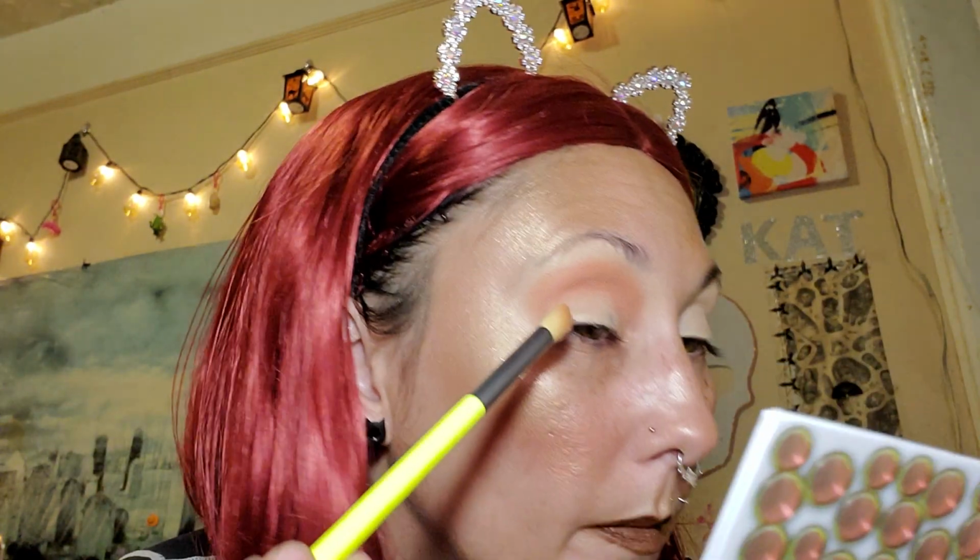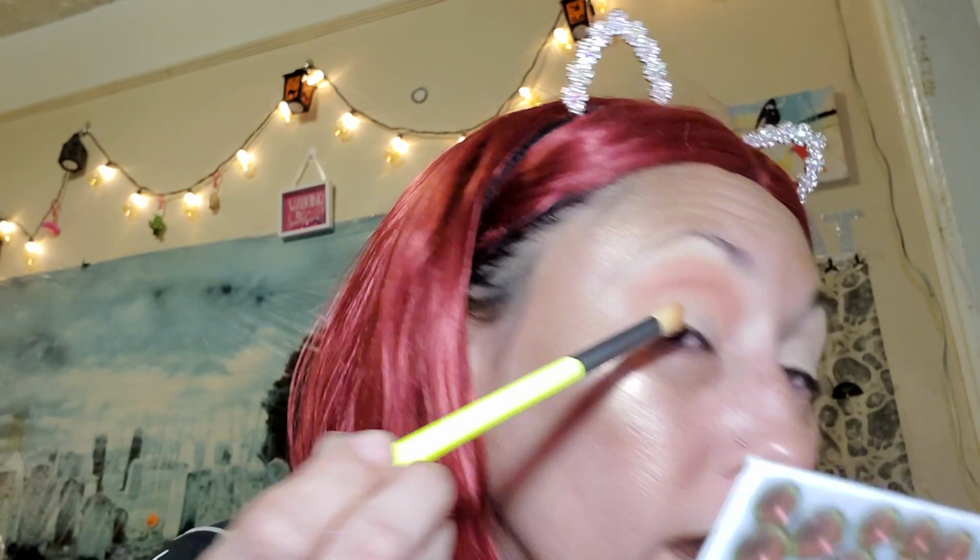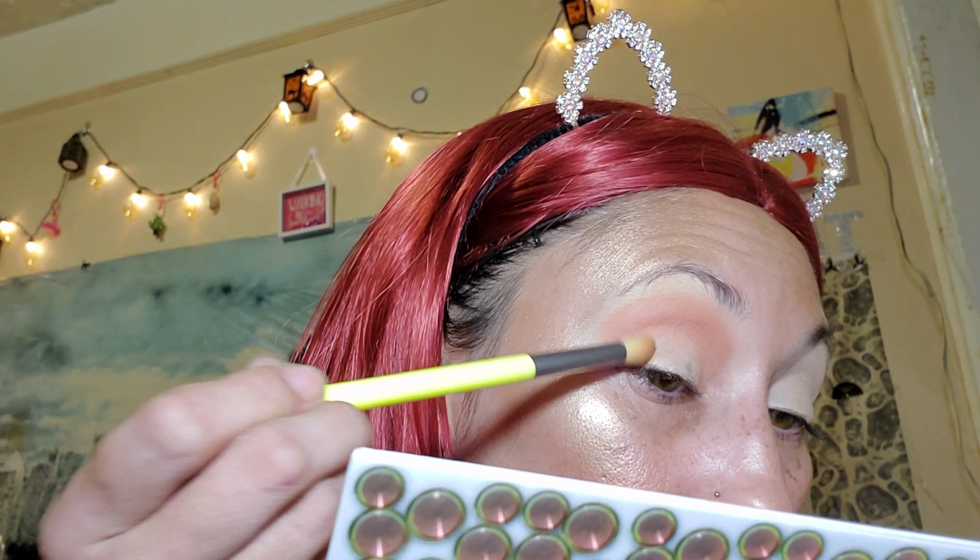I'm going to take the color Chai and just put a little in the outer V area. Use my color swatch. And let's go with Chai. These do have kick up in the pan, but I'm not getting fallout on the face.